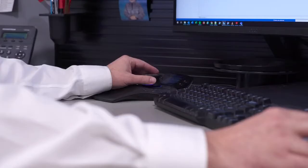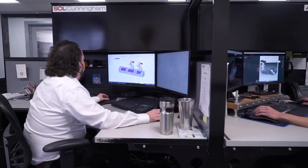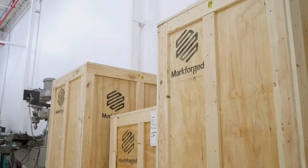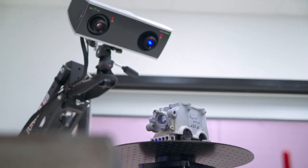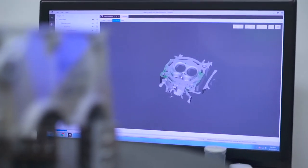We work with some of the best of the best. We have 3 strategic partnerships. One is with the Siemens Group, the other is with Markforged, and we partner with Zeiss to do all of our verifications. We're able to really leverage what they have to offer and make these phenomenal additively manufactured products.